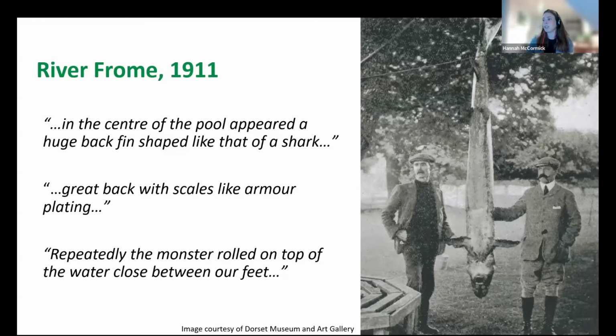Unfortunately, this fish, like most sturgeon that were spotted and found in UK rivers at the time, was fished out and ended up being offered to the crown. This one was refused, and it was suggested that instead it be displayed in the local museum, which it was, and still is, in the Dorset Museum and Art Gallery.